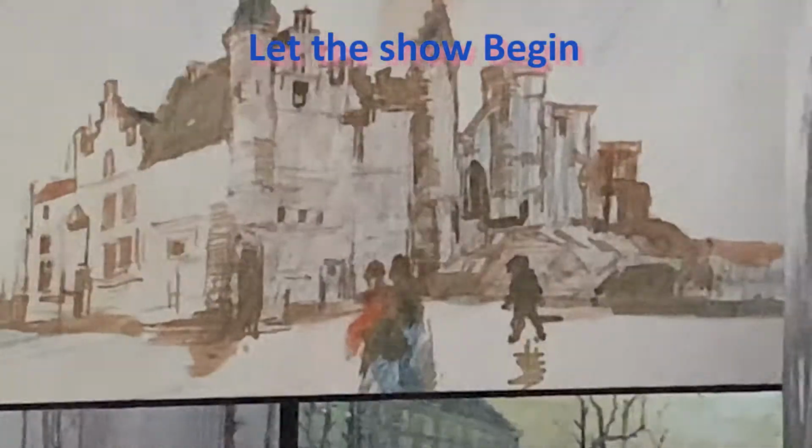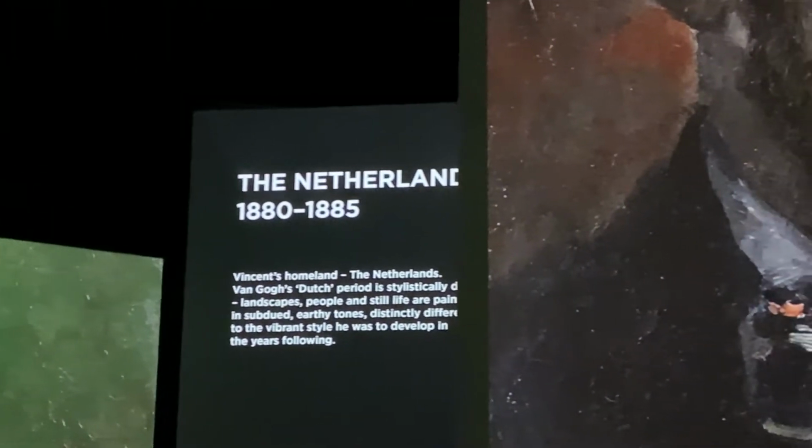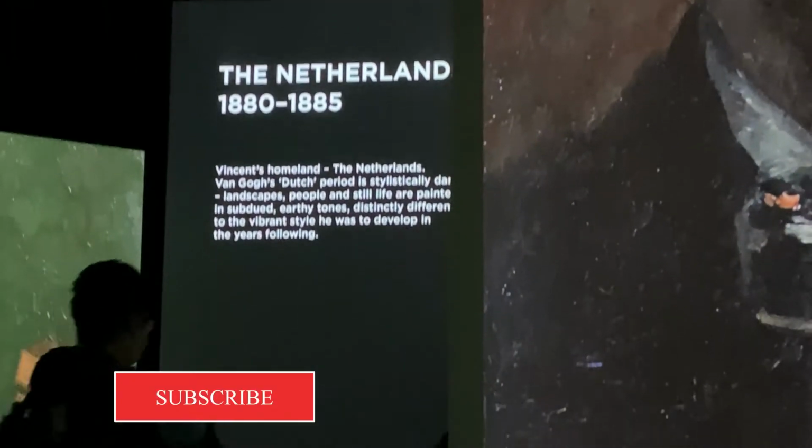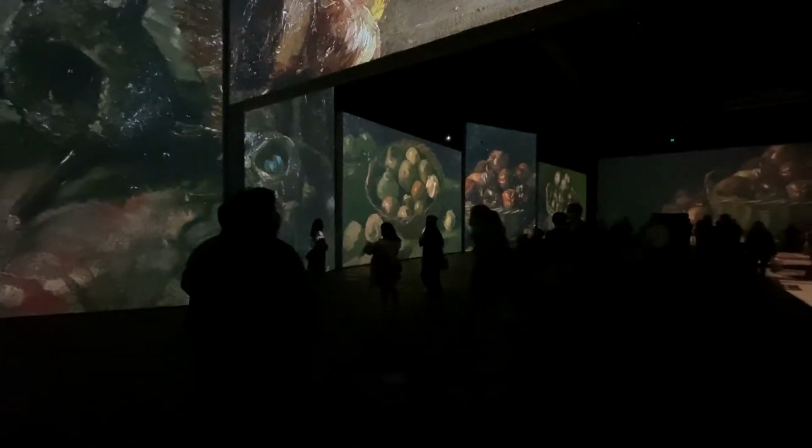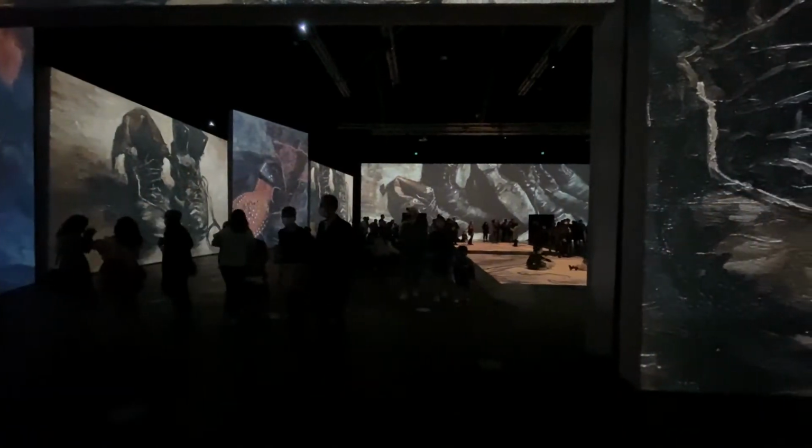Vincent was 27 when he started his self-taught painting career, and he started in the Netherlands after working as an art dealer. From 1880 to 1885, he lived in the Netherlands, and his paintings were quite dark, as noted on that wall. What did you think when you saw them, Grace? It was a bit of an eye-opener, because it was paintings of his I hadn't seen before. I can't say I've seen many, but I do look up to a lot of his floral designs and stuff. But to see his early work, it was quite different.